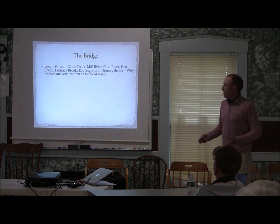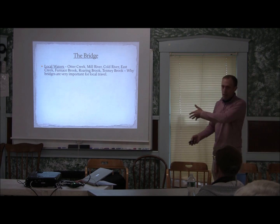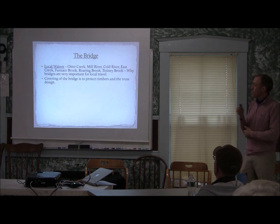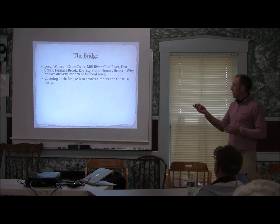So why the bridge? Well, in this area, our local waters, we need bridges. The Otter Creek, the Mill River, the Cold River, the East Creek, Furnace Brook, Tenny Brook. We go over quite a few waterways. Covering the bridge was important to protect the wood. There wasn't a lot of modern steel and iron at the time, so they used wood and they needed to protect it from the elements.